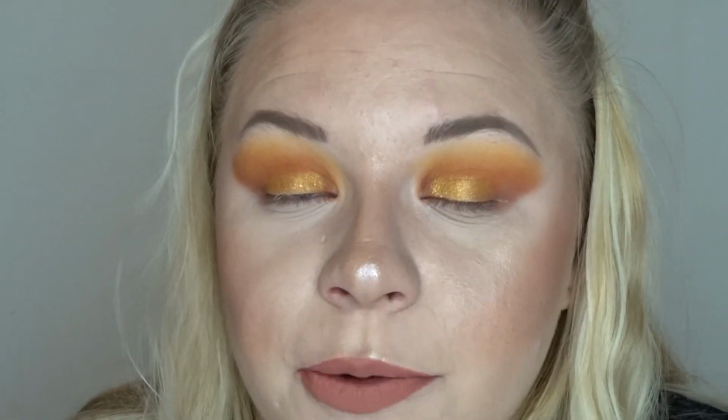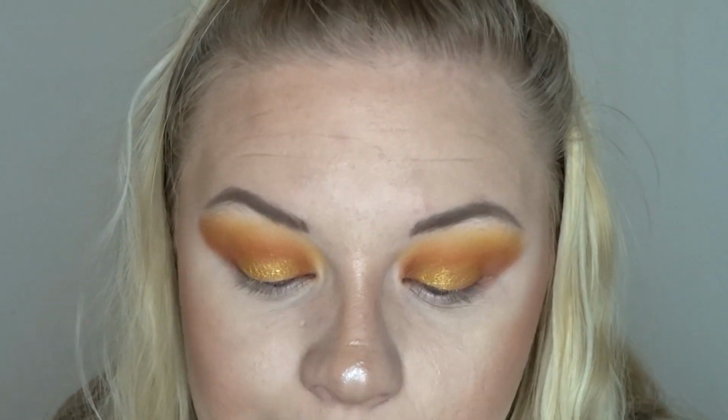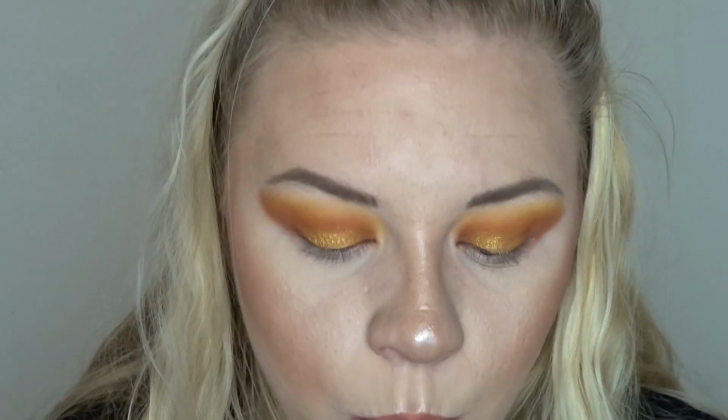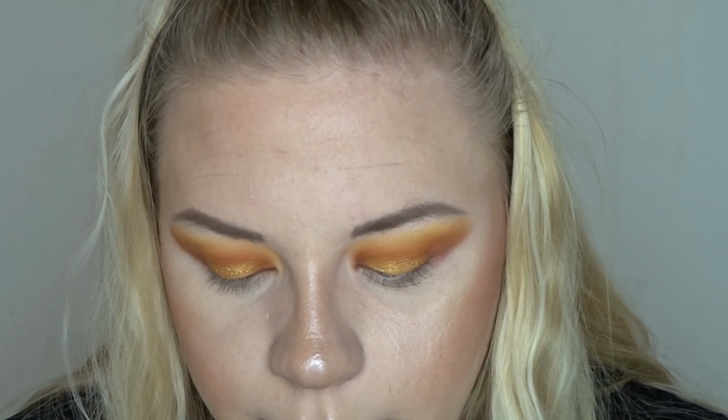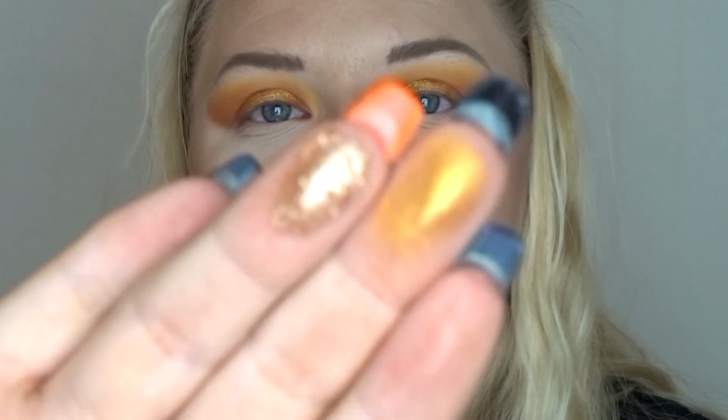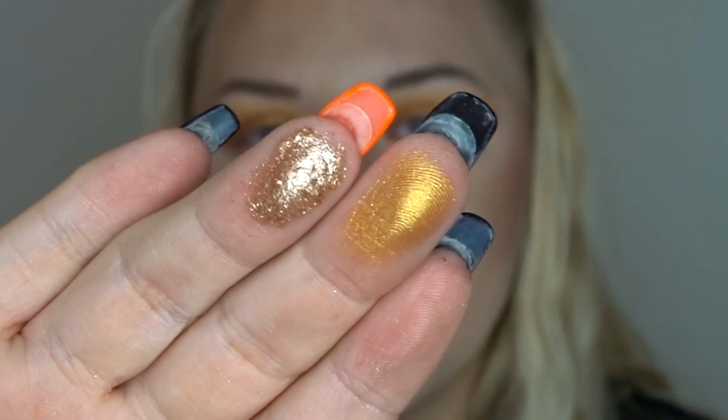It's definitely not my favourite. Makeup Obsession have done way better shimmers in the past. Maybe some of the shimmers in this palette are better than others. You can definitely tell which ones are normal shimmers and which ones are foils. The foils are going to work 10 times better on your lids because they're almost like a wet formula, whereas this normal shimmer is just more drying.